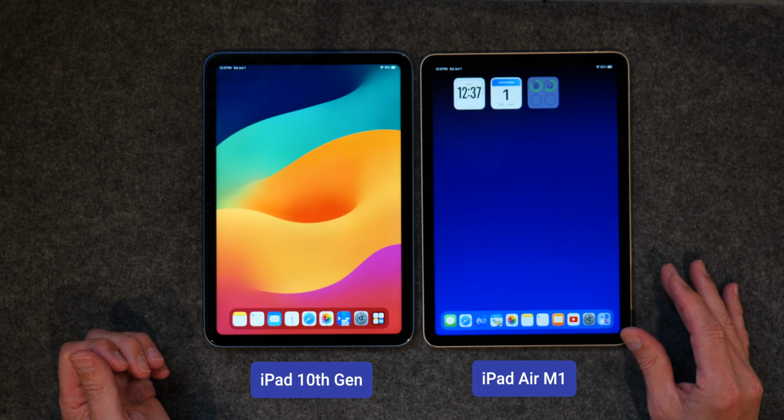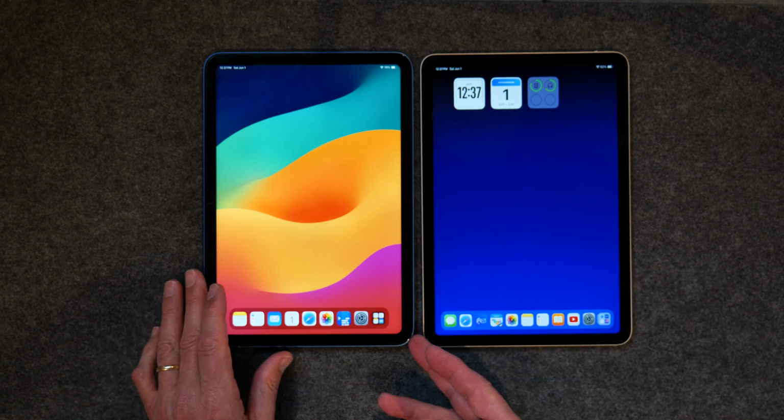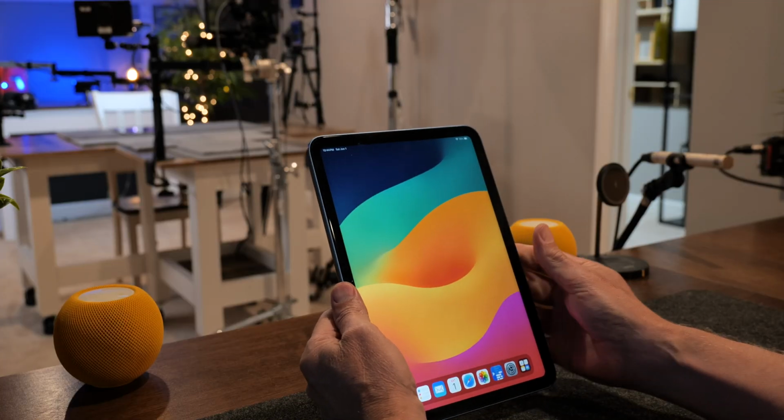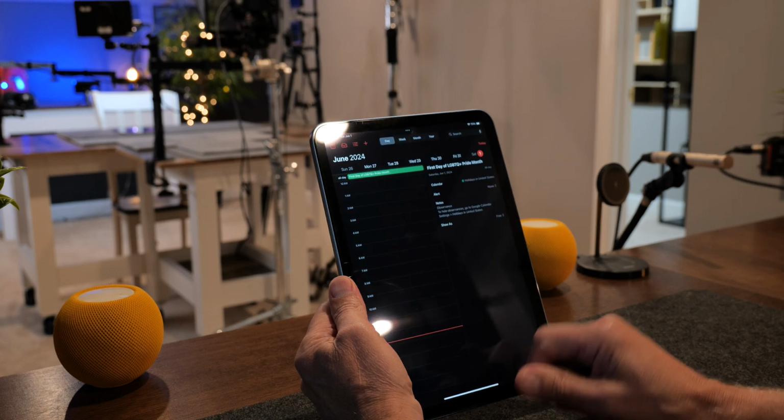Apple finally adopted the new form factor with the 10th gen iPad. It's got the square sides like the Air and the Pro models. In fact, it's almost indistinguishable from the 11-inch iPad Air. And the size just feels right in your hand, not too big, not too small.